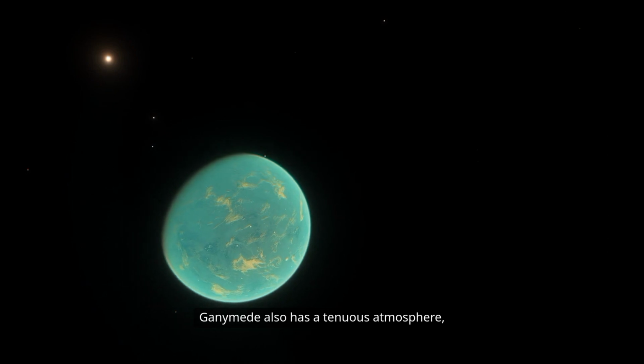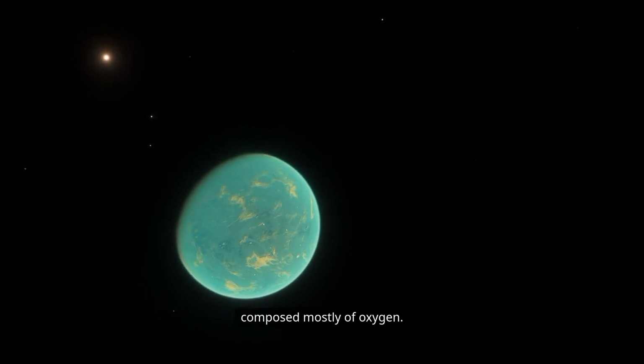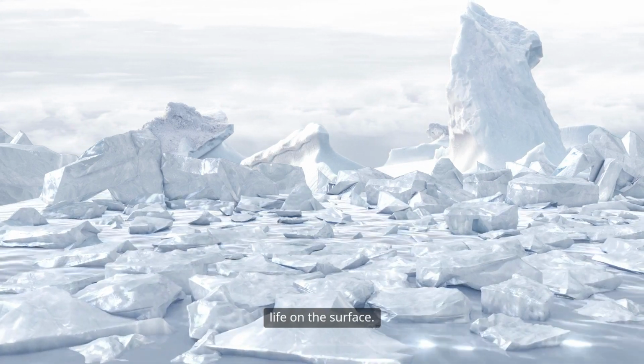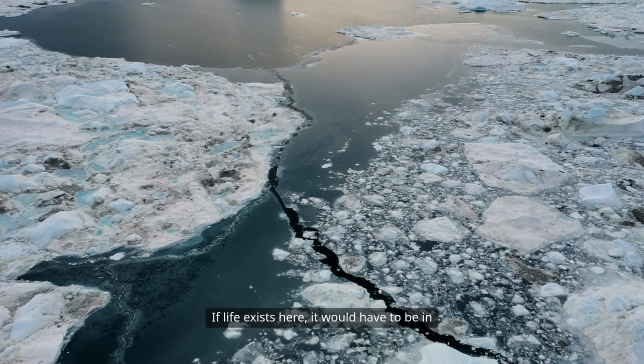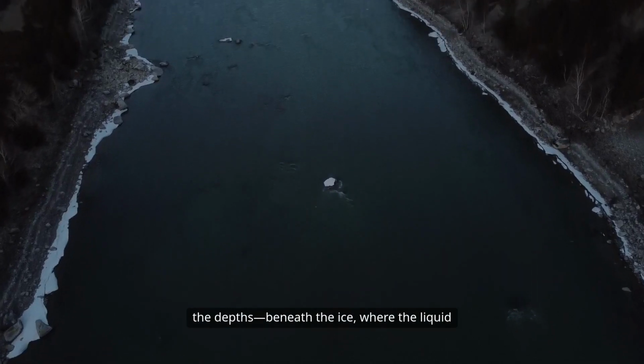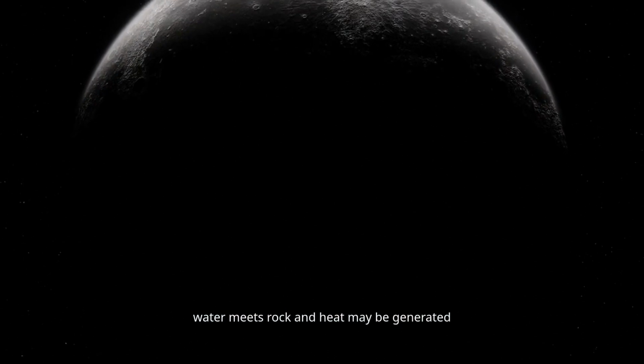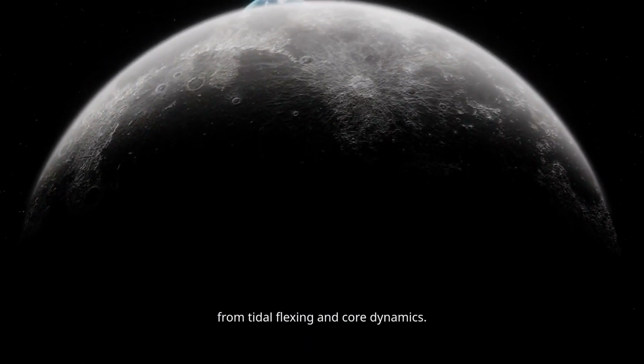Ganymede also has a tenuous atmosphere, composed mostly of oxygen, but it's far too thin to support life on the surface. If life exists here, it would have to be in the depths, beneath the ice, where the liquid water meets rock and heat may be generated from tidal flexing and core dynamics.